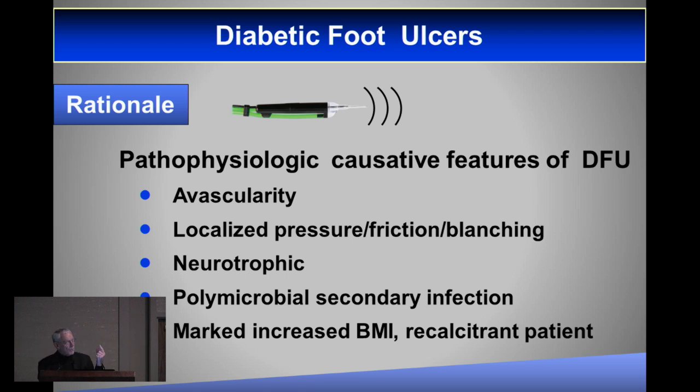And so what are they? Well, they're avascular. Why are they avascular? Diabetes is a disease of the small vessels. We know that, basement membrane. We also know that they get neurotrophic, and they put pressure on the osseous prominences, and that causes them to create a localized area of ischemia due to the pressure. It's a pressure necrosis phenomenon associated with the neurotrophism. We also know that once they break down, it's not uncommon to get infected, and it's not uncommon to be polymicrobially infected, and those are very difficult cases to manage, as you all know.